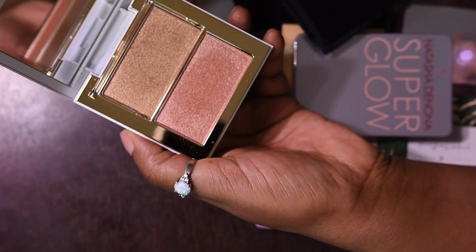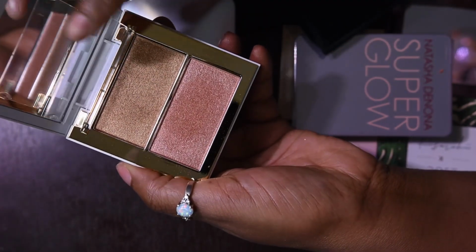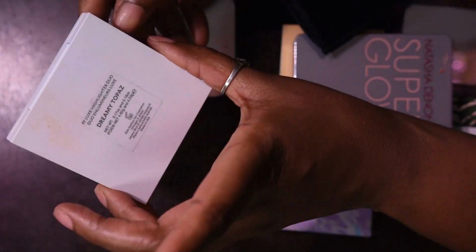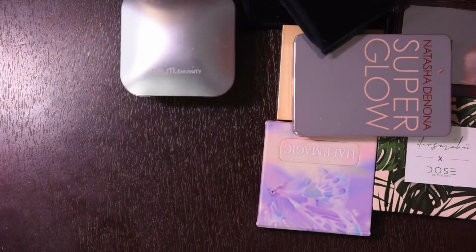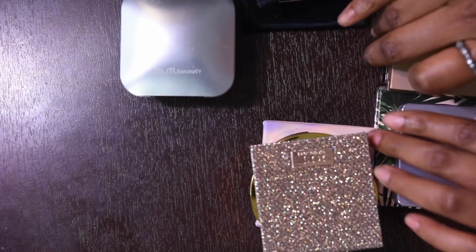This is absolutely being decluttered. This I don't actually understand the purpose of. It doesn't feel like a cream. It doesn't apply as a cream. I don't understand this. Fashion Fair was just not the brand for me, unfortunately, this year. Yeah, it just didn't work out for me.